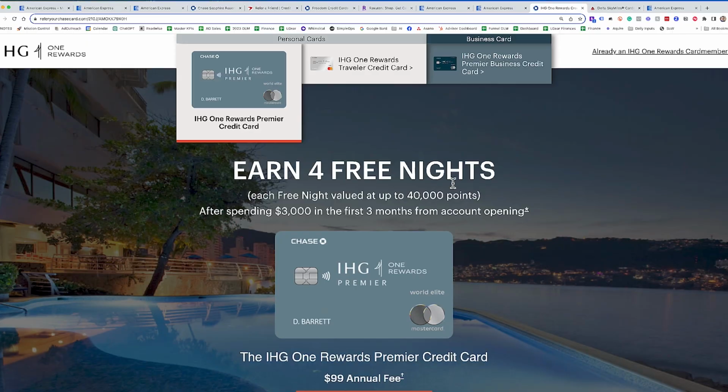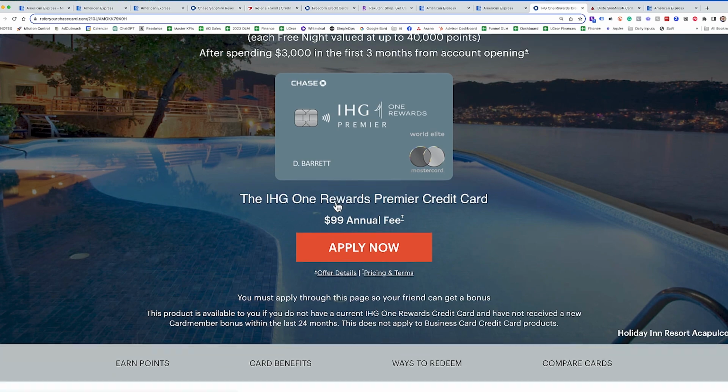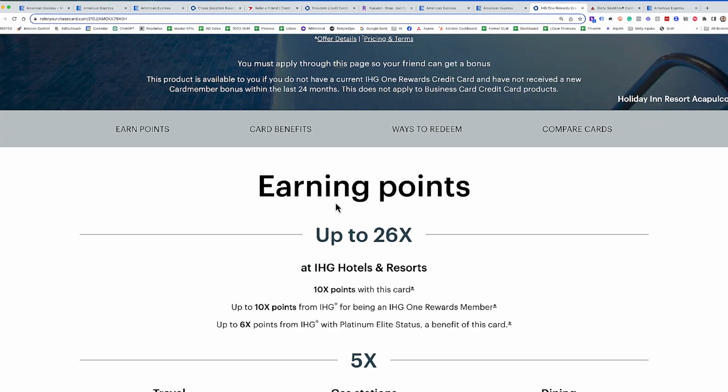So while Marriott and Hilton are my main cards that I love, I also have the IHG Premier Card as well, but I want to talk about the IHG Premier Card because they have a really cool promotion going on. 4 free nights worth up to 40,000 points each when you sign up for this card, which is a really, really high redemption at IHG. And it's a $99 annual fee, but you get a reward night every single year. You can see an anniversary free night.